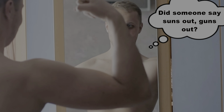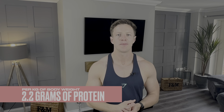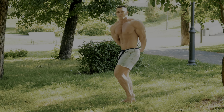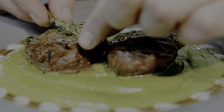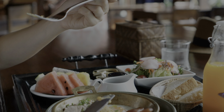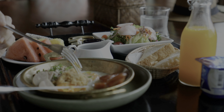A good target to aim for is 2.2 grams of protein per kilogram of body weight, or equivalent to that is 1 gram of protein per pound of body weight. Protein will help you to increase muscle mass, keep yourself fuller for longer, but also will help you to increase the amount of calories you're burning through the thermic effect of food, as protein calories are harder to break down than fat and carbohydrates. You can then fill your remaining calories with key macros such as carbohydrates and fats.